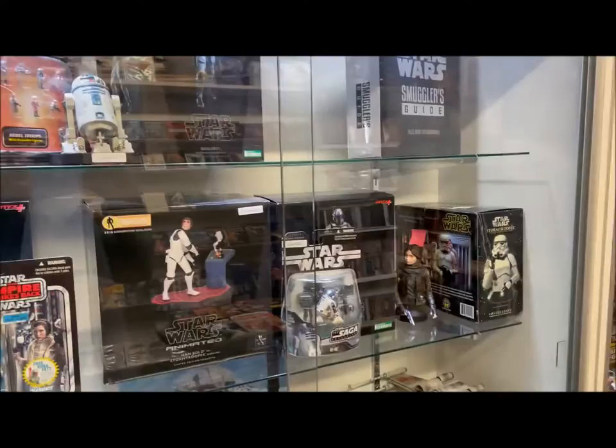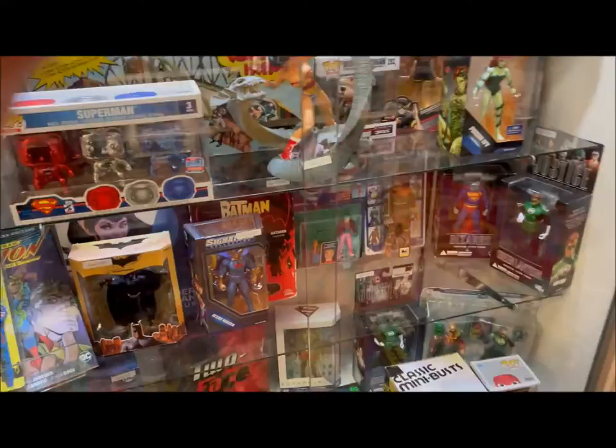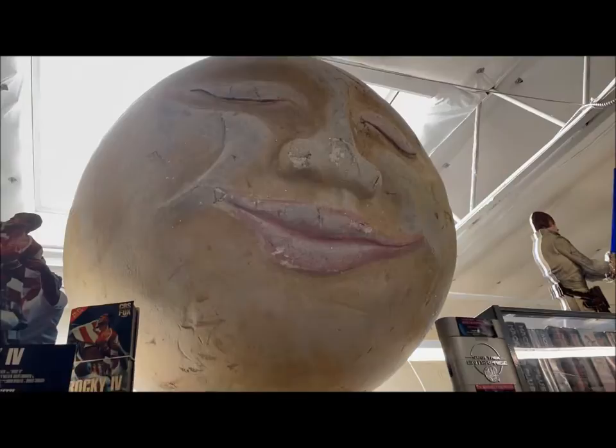Got a little Star Wars section here. Got a little bit of G.I. Joe and Transformer area, but again, this is just kind of a highlight area. This is not the real big sections. This is just showing you a sample of what's in the store. Got a giant moon. Again, more DVDs. Loaded with DVDs.